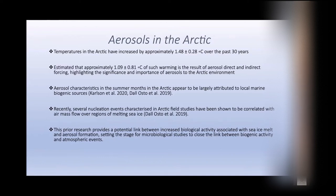Aerosol characteristics in the summer months in the Arctic appear to be largely contributed to by local marine biogenic sources. And recently, several nucleation events in Arctic field studies have been shown to be correlated with air mass flow over melting sea ice regions. So this prior research provides a potential link between increased biological activity associated with sea ice melt in the summertime and new aerosol formation. This sets the stage for our microbiological investigations to close this link.